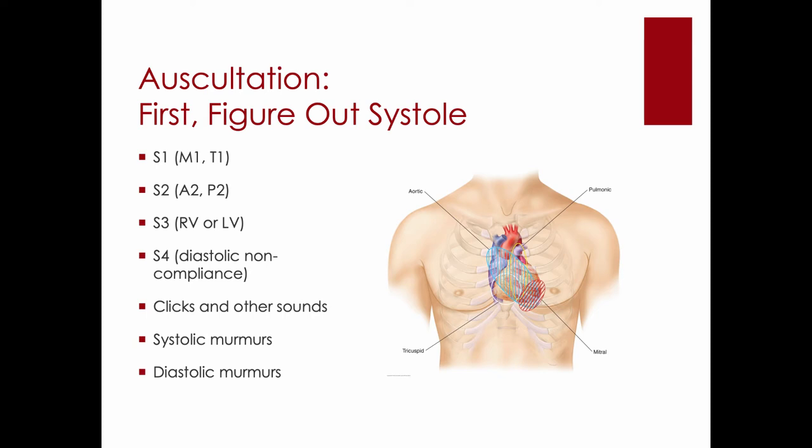You'll listen for the first and second heart sounds. Listen if you hear any other regular sounds. If you hear a sound after the second heart sound, that's perhaps a third heart sound. It may be a mid-systolic click that you're mishearing. It may be a fourth heart sound if it comes before, sounding like da-lub-dub. Listen for clicks and other sounds in the middle, then listen for the systolic murmurs, then diastolic murmurs. Someday you'll be able to listen to all of them at once, but when you're getting started, listen first for these.